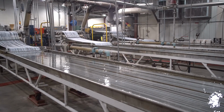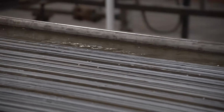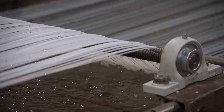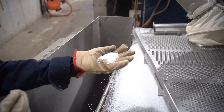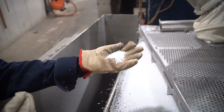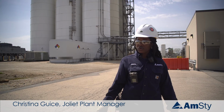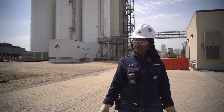The final HIPS product drops into the devolatilizer, where it is pumped through 3 dies to form HIPS strands. Those strands are cooled underwater, dried, then cut into pellets. After our polystyrene is cut into its final form, we transfer it into one of our 10 storage silos, and from there we either load it into trucks, rail cars, or cartons.